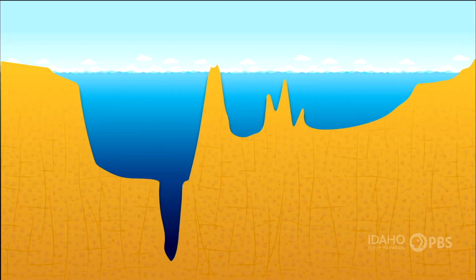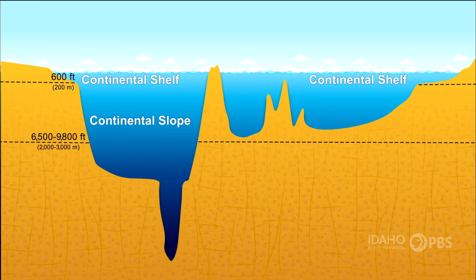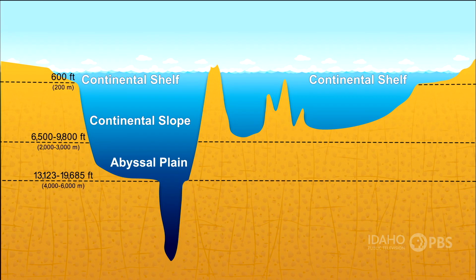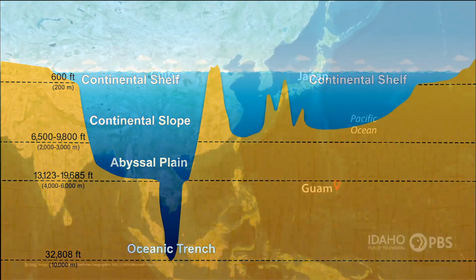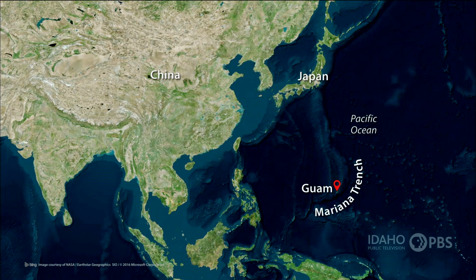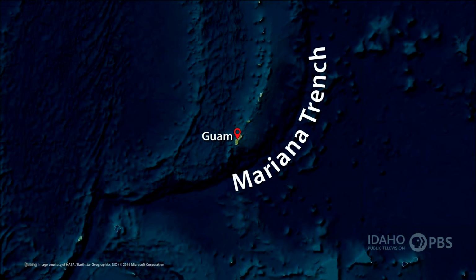The part that's closest to the shore is called the continental shelf. Beyond that is the continental slope, and then the abyssal plain. That part of the ocean can get very deep. The Mariana Trench in the Pacific Ocean is the ocean's deepest point, at more than 36,000 feet deep.